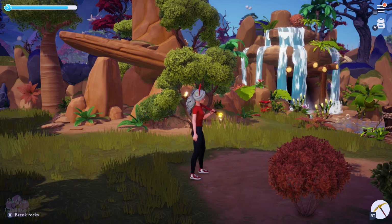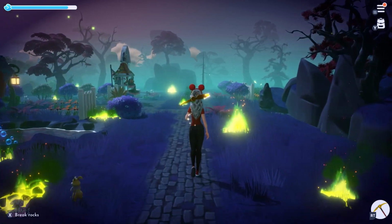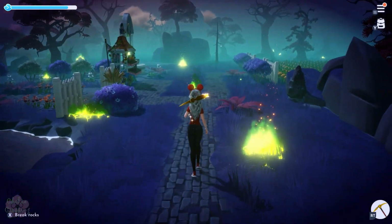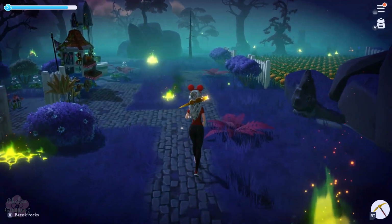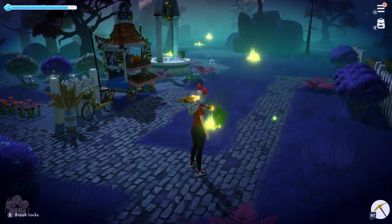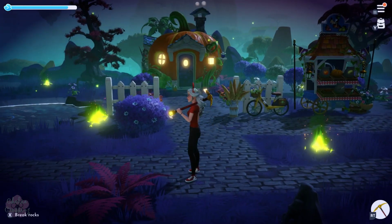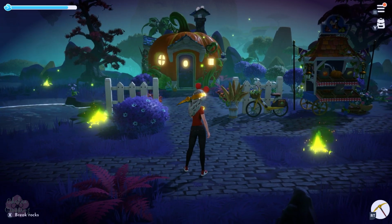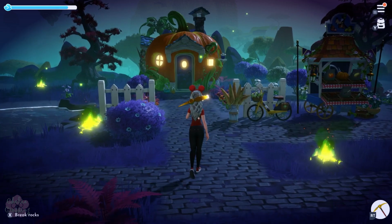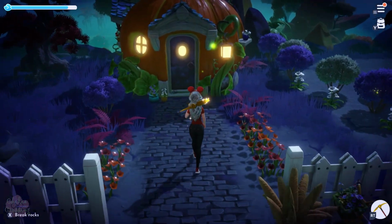So let's head up to the Forgotten Lands. Again, this is another one of those biomes that I haven't completely done anything with yet. I'm waiting for update 5 because I'm sure we're going to get Maleficent. And I don't know what all is going to come with that because if it's going to be Maleficent, it would have to be Sleeping Beauty and Prince Philip and then the Fairy Godmothers, which the pumpkin house still doesn't go with.